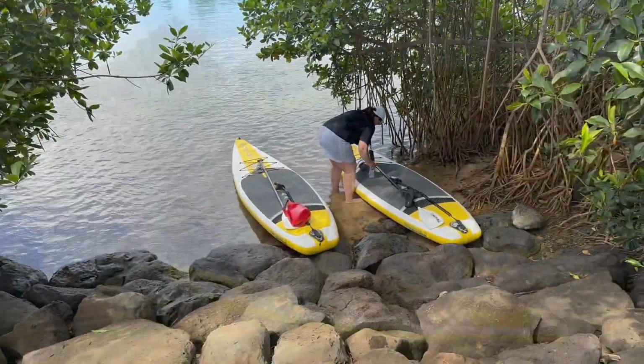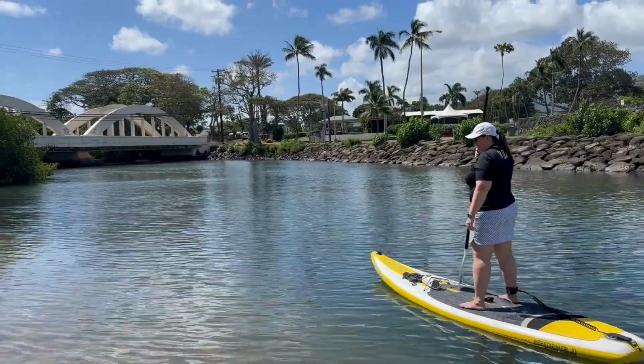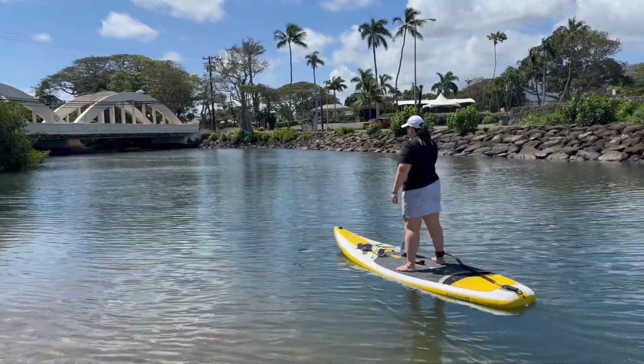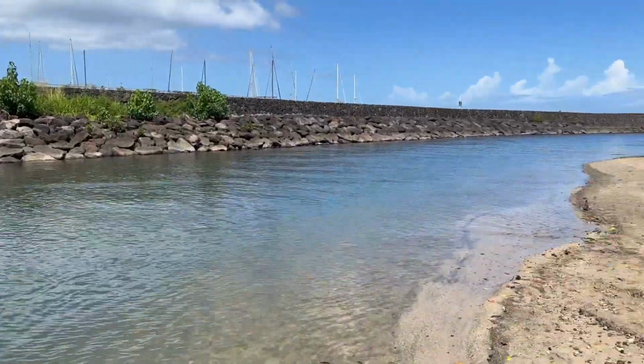Ready to go, honey? Yep. This is the way to go. If you want a nice, more leisurely ride, you go to the left under the bridge. That's a nice river. And if you're up for adventure, then you go out to sea.